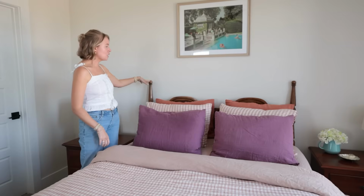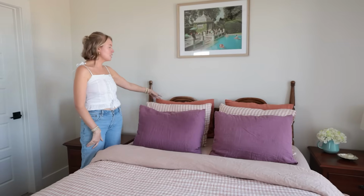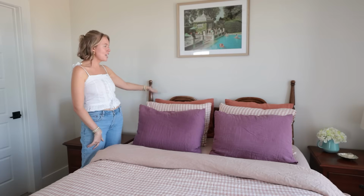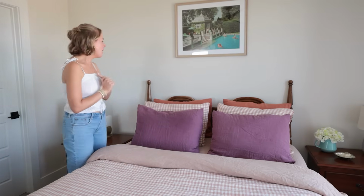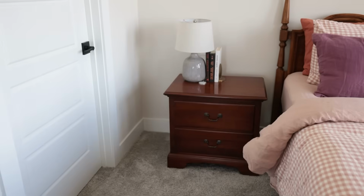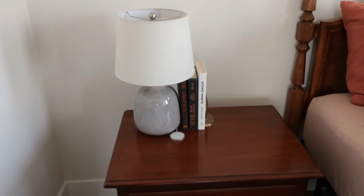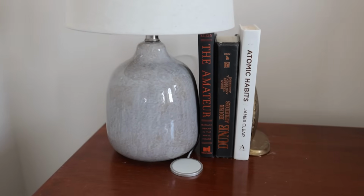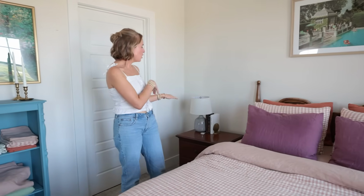And this headboard I actually thrifted from a Habitat for Humanity restore recently, and it was one of my favorite finds. It's just so pretty and kind of adds some color and texture to this room and character. And then the nightstands in here were also thrifted. I love mixing and matching wood tones and metal tones, and I think it just makes it a lot more fun and gives it a lot more character. So yeah, the wood tones don't match, but I just think it all kind of goes together when you don't try to make everything match too much.